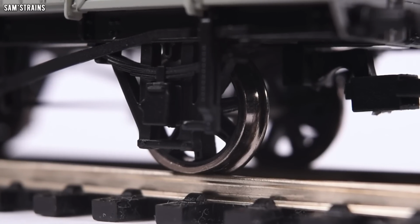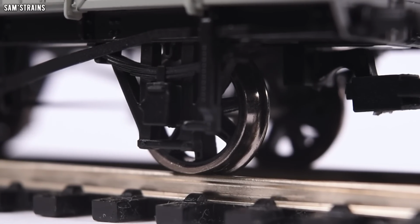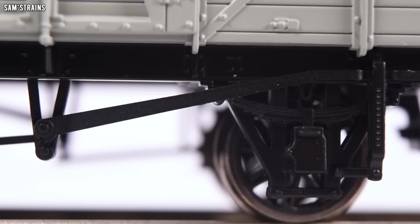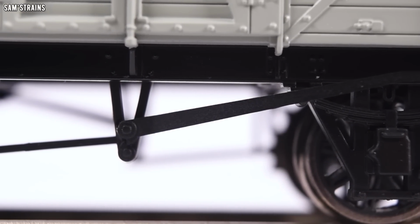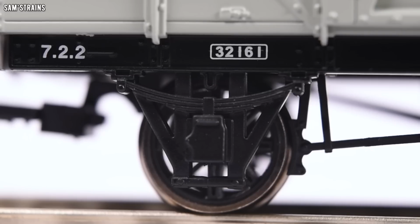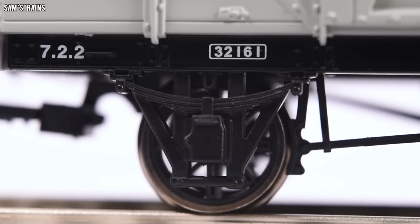The wheels are beautiful as always, as you'd always expect from Oxford. Nice metal quality wheels which look absolutely fantastic. And the underframe is complete with quite a lot of detail. You've got the usual high definition brake rigging, as you can see, which all looks pretty nice. And you've got the usual details such as the suspension springs and the axle boxes all nicely picked out.